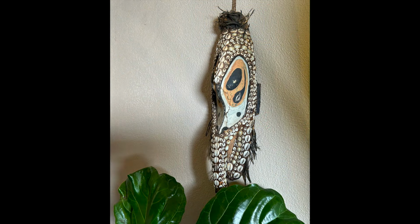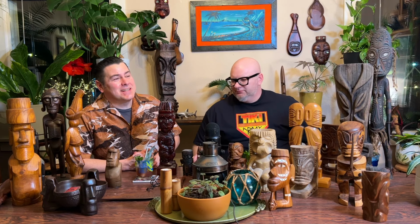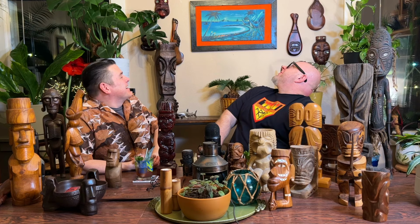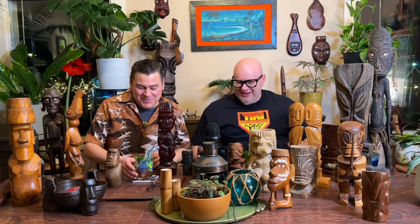And that mask over there, I really schooled the guy selling it on the fact that of all the masks he had up there, that one was not African. The other ones were. And he insisted that the ladies who sold them to him said they were all African. For that matter, I picked that one up on Craigslist for $24 as an African mask. So there you go.